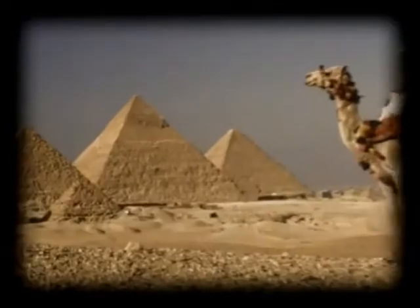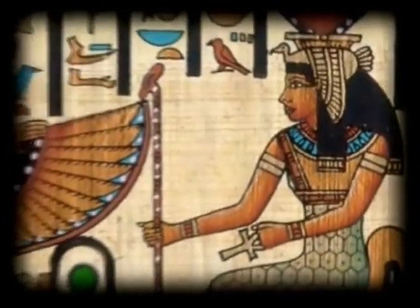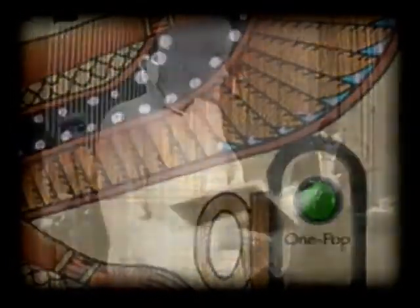Some say the idea was borrowed from the ancient Egyptians, while others hold that it came from another world altogether. But the truth is, the technology came from the fine staff of engineers at Cretor's. What's really important is that the One Pop makes your job simpler by giving you the power to make popcorn with just the touch of a button.